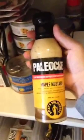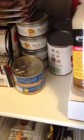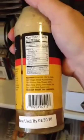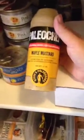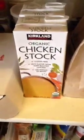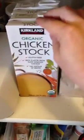So it's delicious. I also have a bottle of Paleo Chef maple mustard dressing. It's sort of like honey mustard, but it's made with maple. So, good quality ingredients. It's really hard to find bottled dressing that doesn't have canola oil in it. I usually make my own, but this was on sale and I thought I'd try it, and it's actually delicious.